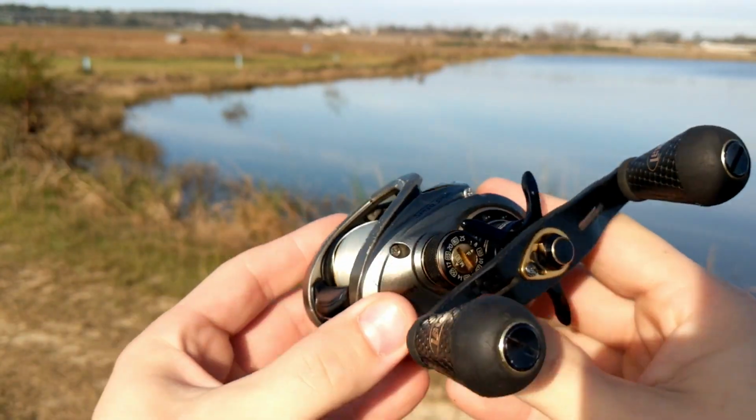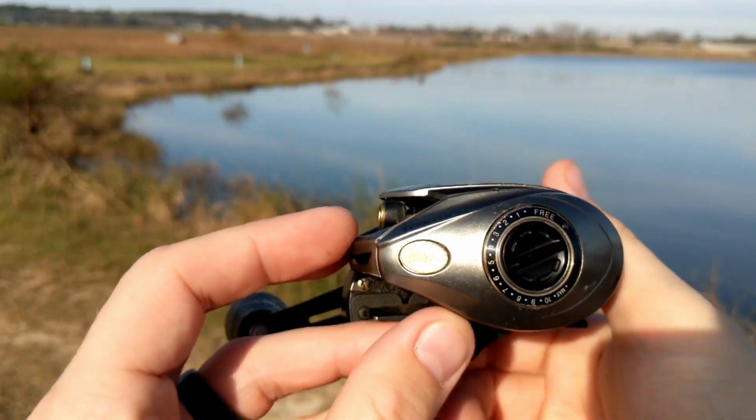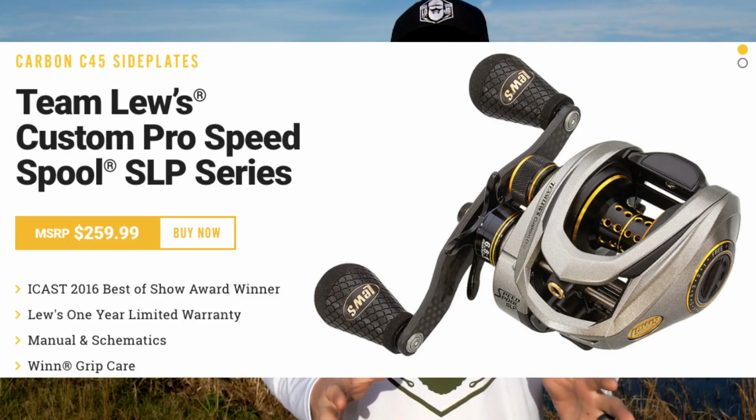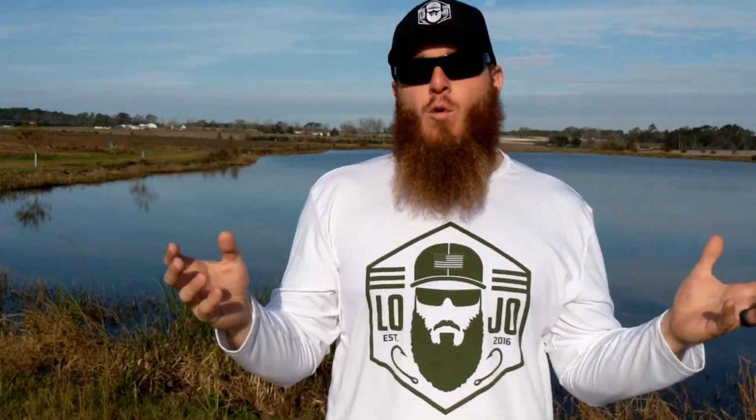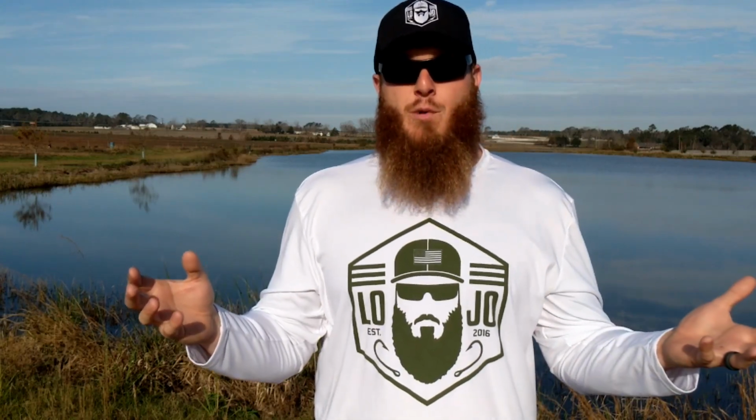I'm going to pit that reel against a very high-end, in fact, the most expensive fishing reel that I own, and that's going to be the Lew's Custom Pro Speed Spool, which costs about $250. So you would think that the more expensive Lew's reel would easily outperform the cheap online fishing reel, but we're going to have to put them both to the test to find out today.